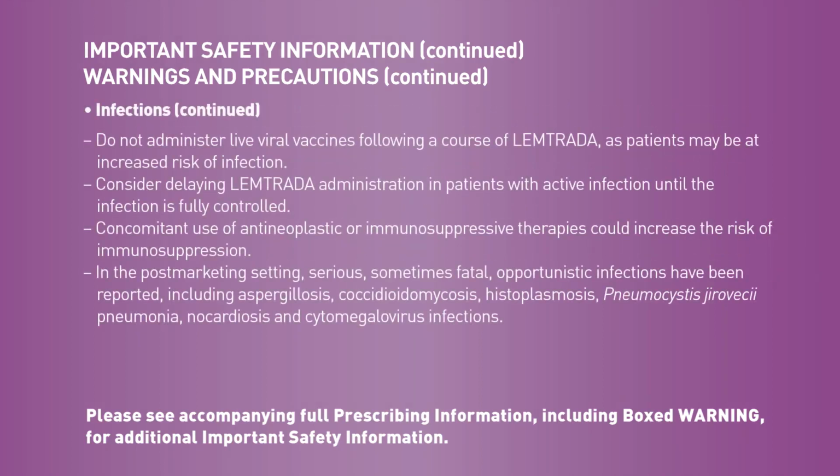Do not administer live viral vaccines following a course of Lemtrada, as patients may be at increased risk of infection. Consider delaying Lemtrada administration in patients with active infection until the infection is fully controlled. Concomitant use of anti-neoplastic or immunosuppressive therapies could increase the risk of immunosuppression.